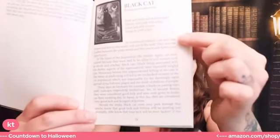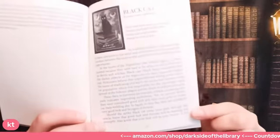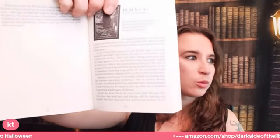Here we have even a history of, here we go. So this is the black cat. We get a little poem right here, but we get a whole history of black cats and Halloween, why they're so important. And then finally, more towards the end of each card, we get a bit of a question you would probably ask yourself, or how each card is associated with your reading.